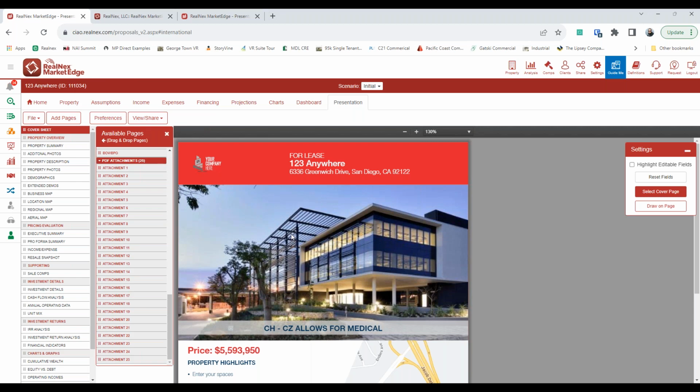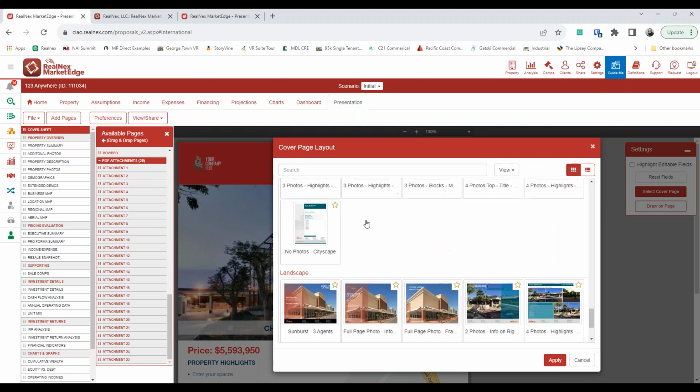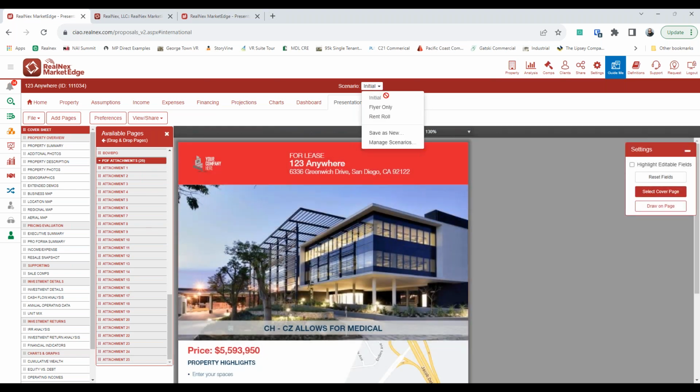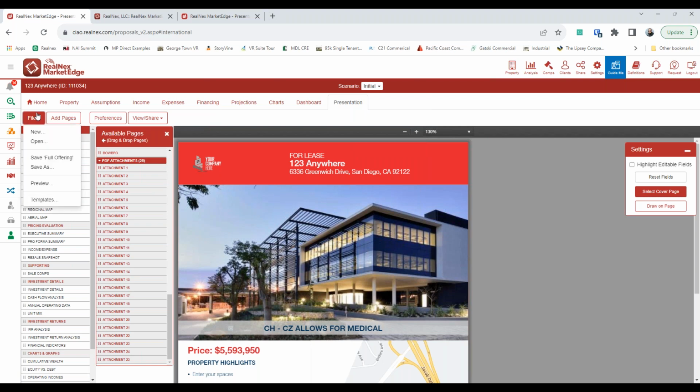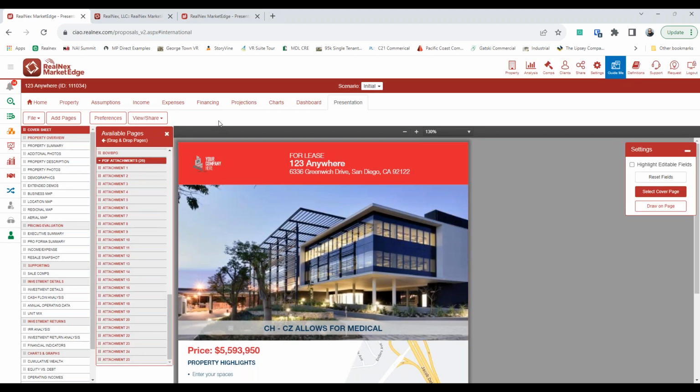And one of the things, if you go into that file menu, you can save different versions, and you can do different scenarios for your financial analysis. In the file, you can save your OM as a portrait, you can save it as landscape, you can save a sort of a mini version of it or a full-blown version of it, and you can have different iterations of it for each property. And then you have everything at the ready. You build it once, save it, and then use it, and you're good to go.